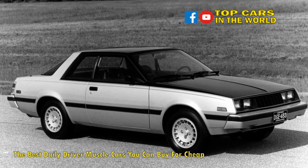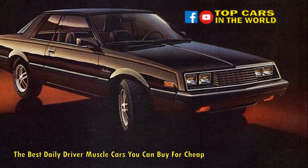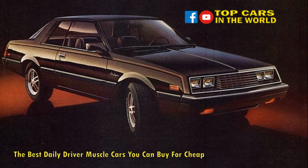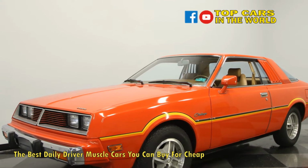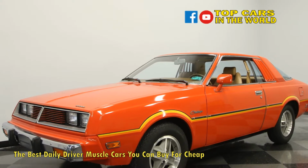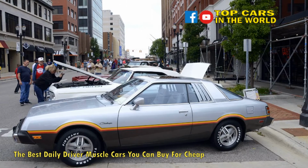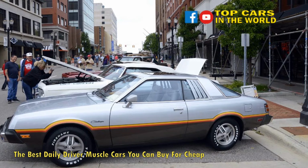That did not mean it was a bad car, just that people still expected the fiery looks and power of the original Challenger that ran from 1964 to 1974. But honestly, if you were looking for a daily driver muscle car, this one would make a lot of sense because it came with plenty of comfort and a way smoother ride than before. Plus this is a muscle car you can buy for cheap, even as low as $7,500.